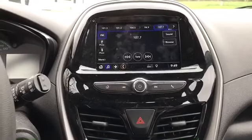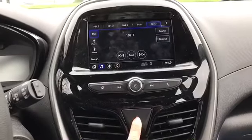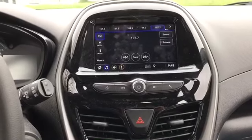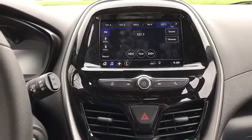I was driving in my car today and I noticed there were lots of shapes in my car. Do you see any shapes? I see right here, there's a triangle. If I push that, then my lights will blink and it might tell the car behind me that I'm slowing down and maybe my car is having some trouble.